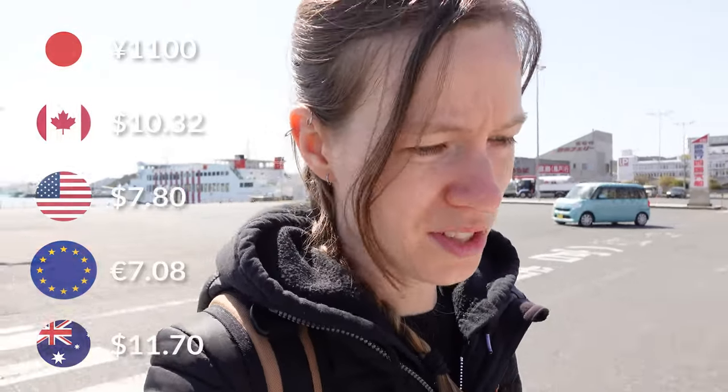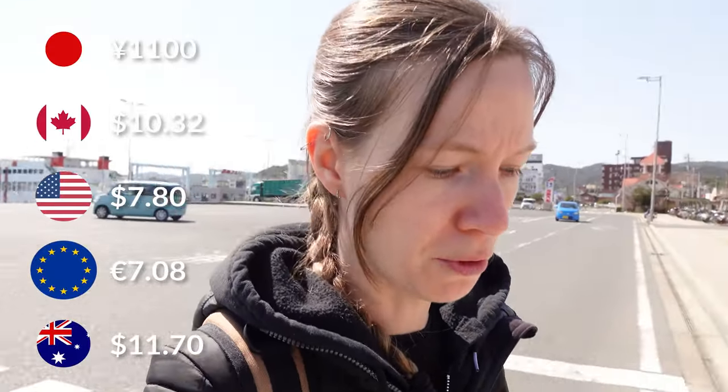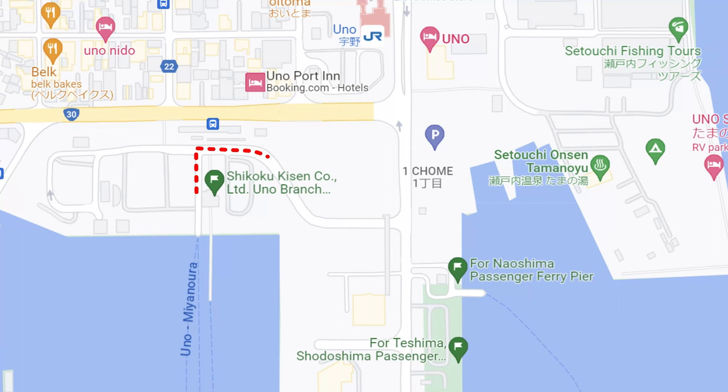Got our tickets. As with many small towns in Japan, they only take cash. We couldn't pay by card, but it was only 1,100 yen, so it's pretty cheap overall. And that's round trip. Some boats leave from here, but not the one we're taking at 1:30. That one is actually just a little walk away.